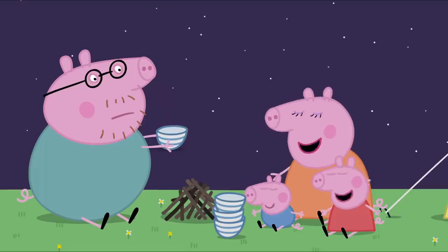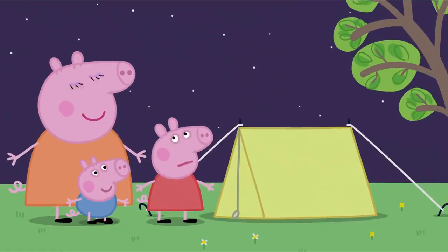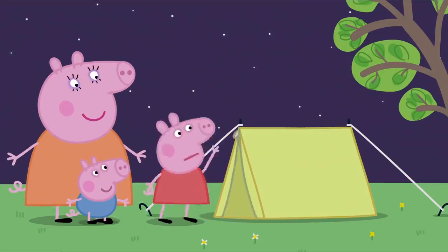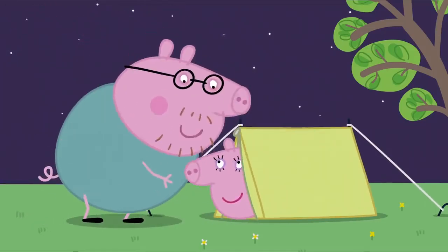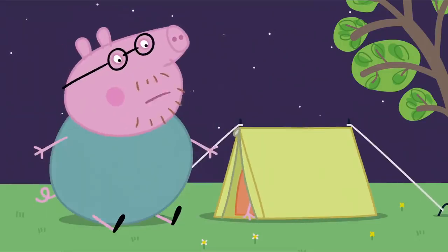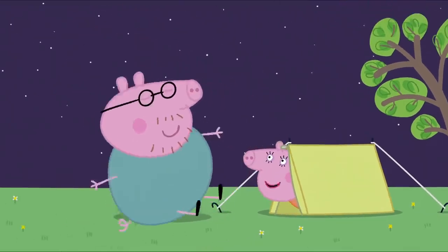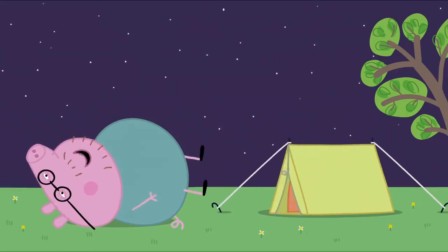Come on, children, into the tent. It's bedtime. We won't all fit in. The tent is too little. It will be fine. In you go. Move further in, Mummy Pig. Daddy, you're too big for the tent. Never mind. I'd rather sleep outside anyway. Good night, Daddy Pig. Good night, Daddy. Night, night. Good night, everyone.